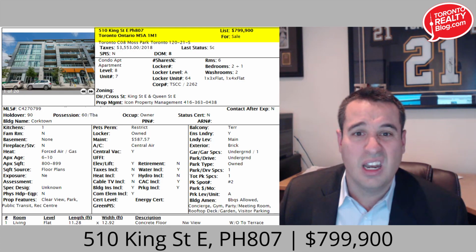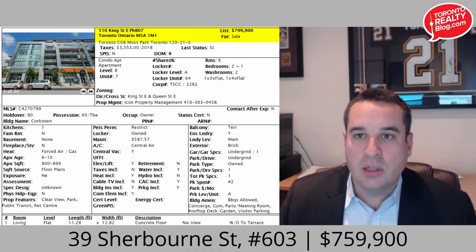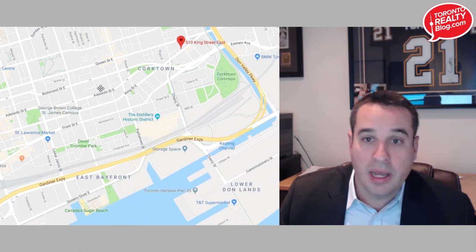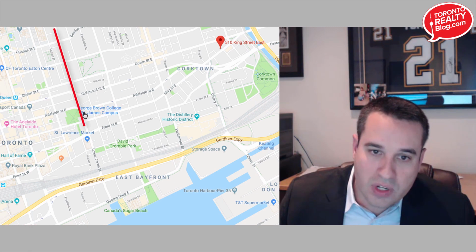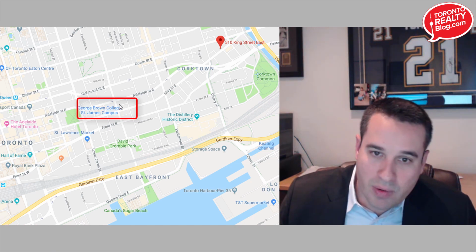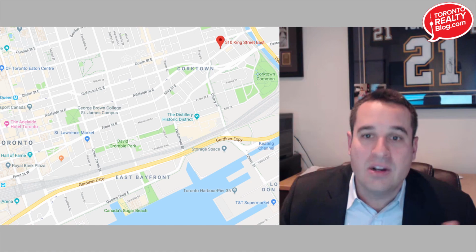Did you tell I didn't like that? Okay, it's another building that I've always liked. Now, it's a little further. I mean, it's in Corktown, obviously. It's a little further from the core. Actually, if I zoom out, you're going to be like, wow, 88 Scott was actually a really good location. Okay, so here's Jarvis, and here's the St. Lawrence Market. And then you've got Sherbourne here, which is where 230 King is. Where are we? Right here. It's past Parliament. It's all the way up here. So yeah, I know it's further out.